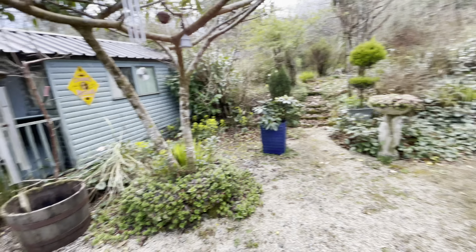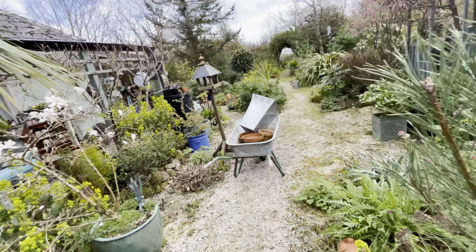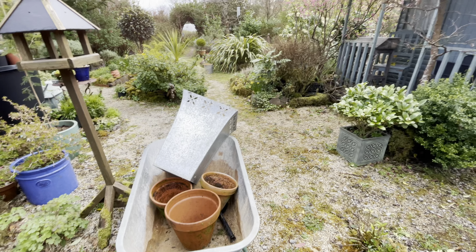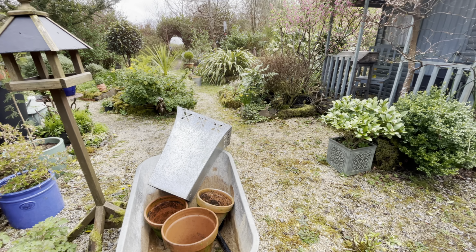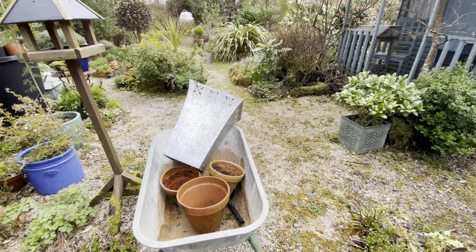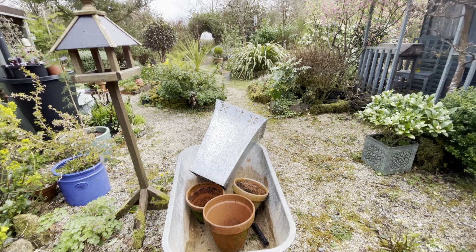So, got some pots there in the wheelbarrow that I'm going to be filling. This is the time to get some nice seasonal flowers in, and also to divide up flowers. It's still not too late to divide up. But what I managed to do last autumn was to divide up a lot of the perennial plants and put them into pots, so I only really have to repot them.